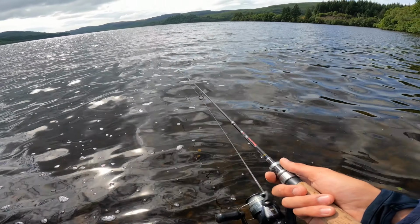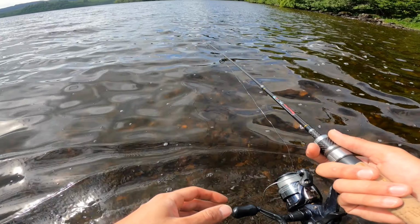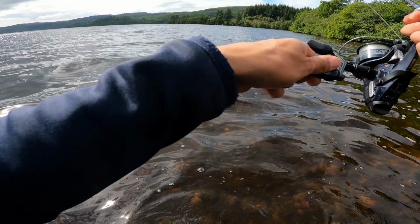Feeling a lot more confident all of a sudden. Just seen a couple of fish jump for the first time, which has taken a while. I mean, I know we've had that fish, but that was like in my first few casts. It was absolutely ridiculous. Yes.